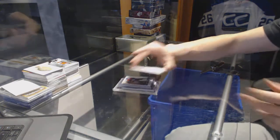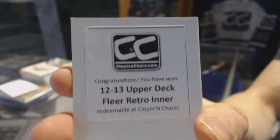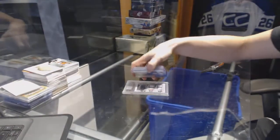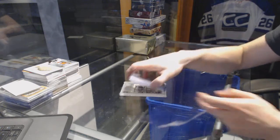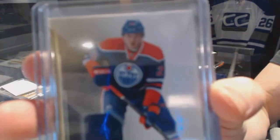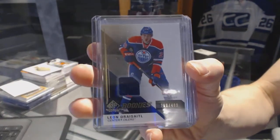Alright, and our first bonus box is 12-13 Fleer Retro. Yeah, we'll save that one. Alright, we've got a 14-15 SP Game Used rookie jersey for the Edmonton Oilers, Leon Draisaitl.